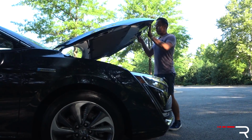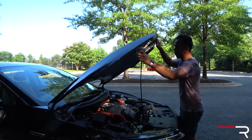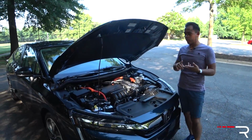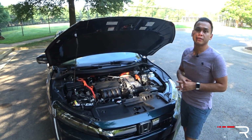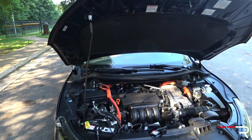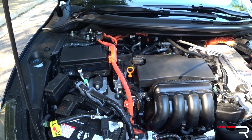So underneath the hood of the Clarity, you're gonna find the latest version of Honda's two-motor hybrid system. Now, this is very similar to what you find in the new Insight and the new Accord. However, the battery has been beefed up for the Clarity because it gives you 47 miles of electric-only range. The gas engine is a 1.5-liter L-Series 4-cylinder with VTEC. No direct injection, but it runs on the Atkinson cycle.